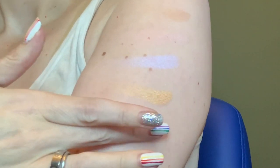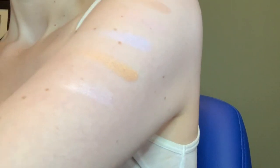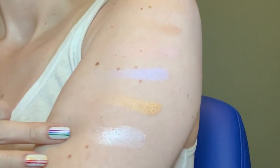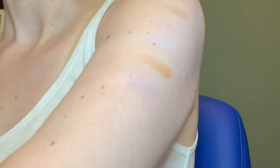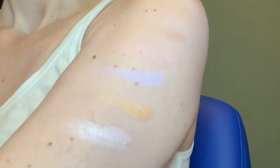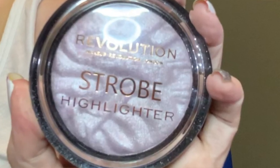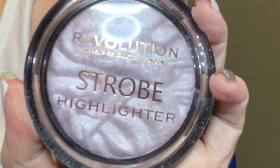This is a phenomenal purple highlighter. This has made me want to go out and get all of the other Makeup Revolution highlighters because it's so insanely pigmented. So beautiful. I mean, look at that. Yeah, I absolutely love the formula of this. I love the way it looks.